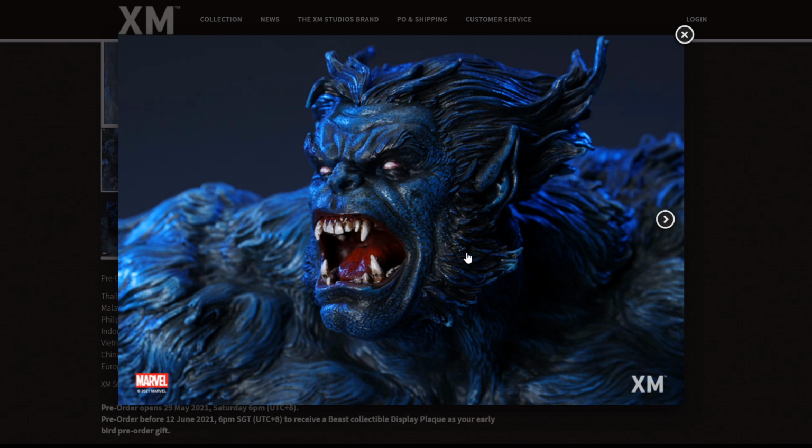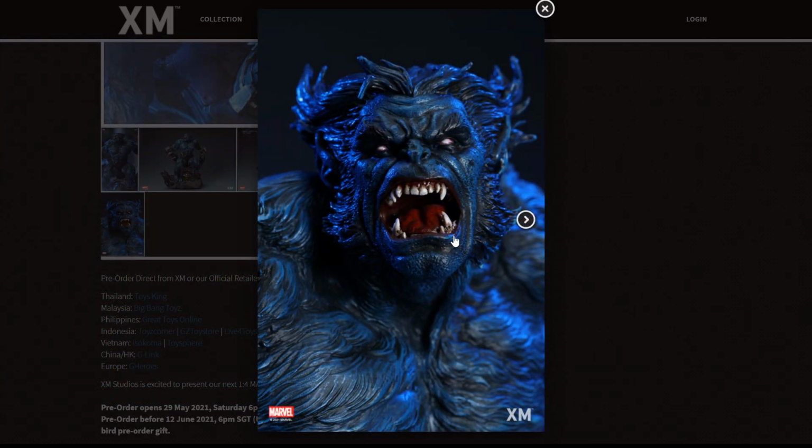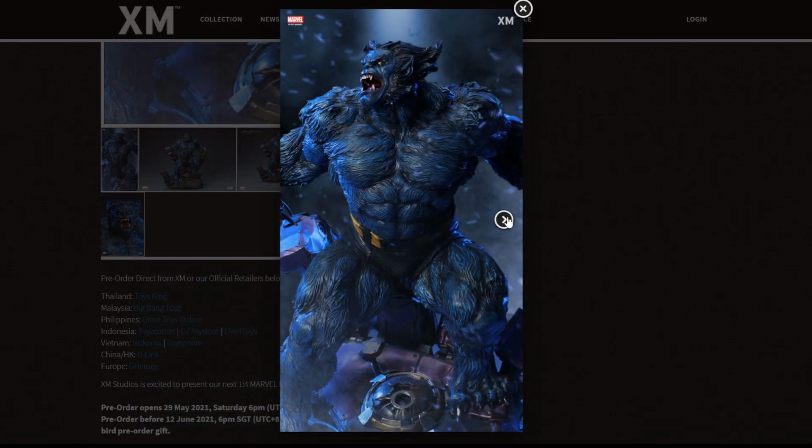And look at the eyes, the detail there. Maybe there's a lot of shadowing, maybe a lot of shading there on the character, just to enhance some of the look. Maybe it's too much, but I would say I like it.